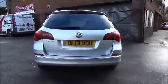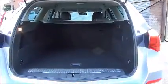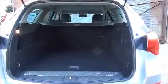The Astra Sports Tourer comes with a high-level rear brake light with a tailgate wash wipe. And as you can see, as the Sports Tourer, we have a huge boot area with convenience lights, with the rear seats folding in a 40-60 split for greater flexibility.